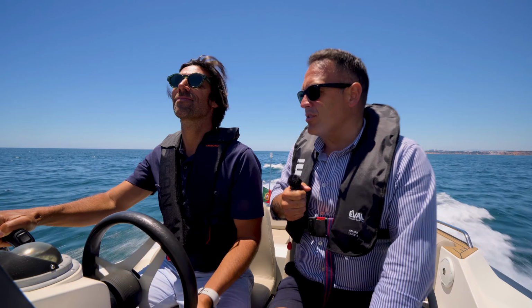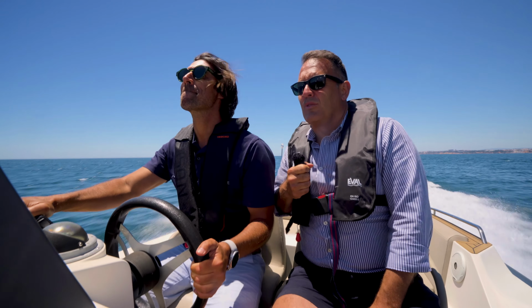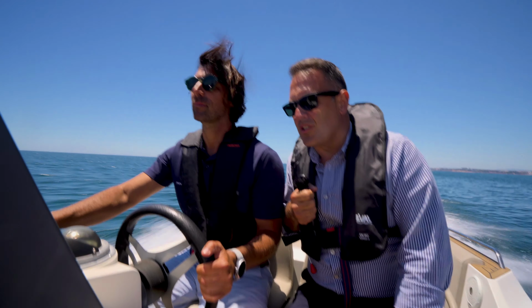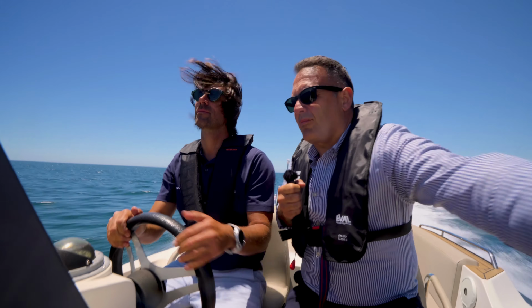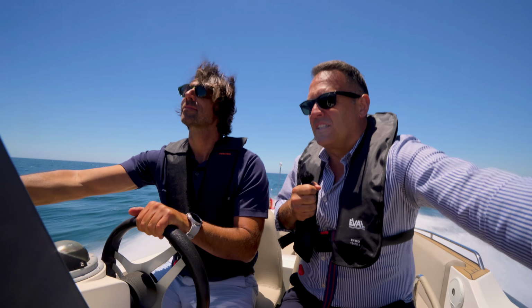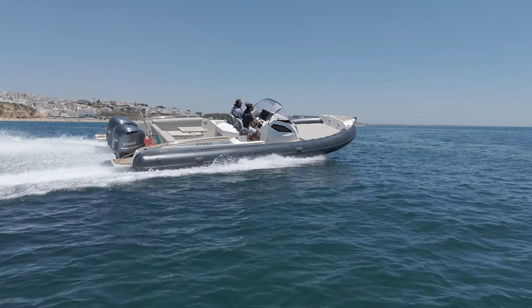Up on the plane straight away. Those engines sound gorgeous. Wow, straight up to 30 knots. 34 knots. 43 knots. We're at 200 litres an hour now. We're at 47 knots. Yeah, 47, 48 knots.